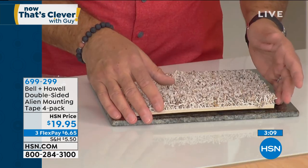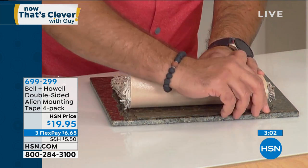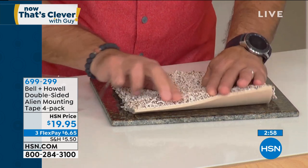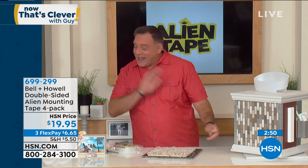Well, look what I did right here. I took some of the alien tape. I cut it to size, okay, right here. And you can't even see it. It just blends right in. All I've got to do is find the end of it, peel off that backing, take my carpeting, push it down, let it set up for a couple seconds. But look at that, man. In just seconds, nobody's going to slide anywhere on that.